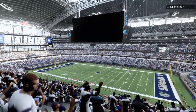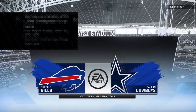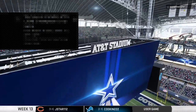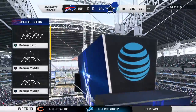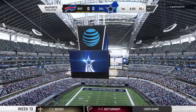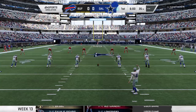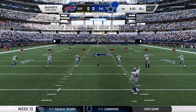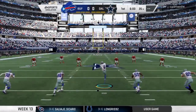Just a gorgeous fall afternoon in the heart of Texas. No weather to speak of. Sun out, roof open. Yes, yes, and yes. A great day for football at AT&T Stadium in Arlington. Obviously, they do everything big here in Dallas, and the introduction to the Cowboys, no exception. They're set for football in Big D as their guys will do battle with the Buffalo Bills.